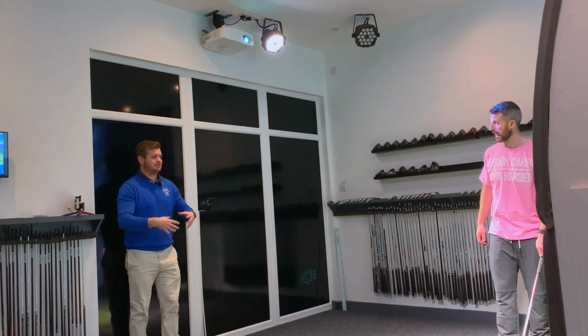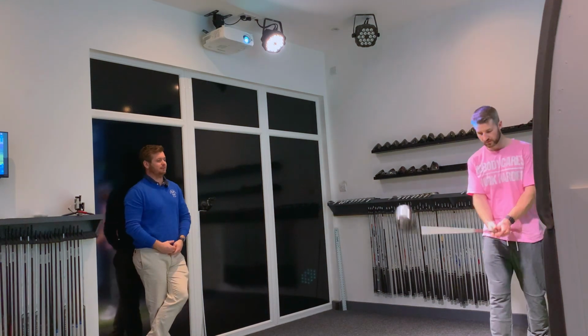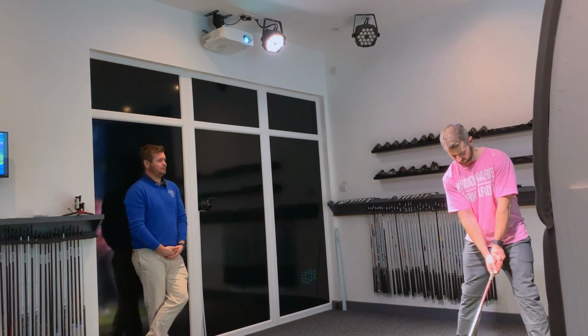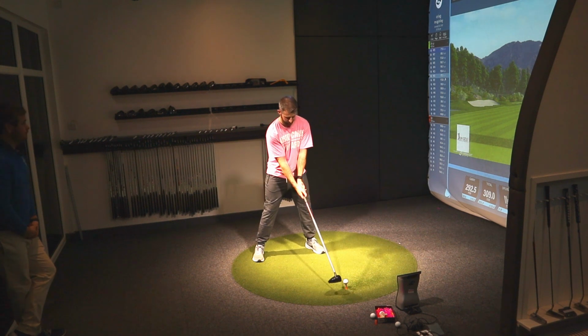People may get me wrong and see my stuff on social, like all he does is hit drivers. Like no, it's kind of what I do. It's part of who I am and what I like doing. But if you can hit it 5 yards further and keep it relatively straight, it's worth it. Is that ridiculous? No, not at all. Does it feel ridiculous? Yeah.